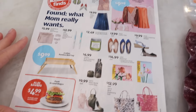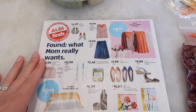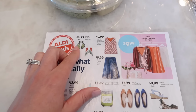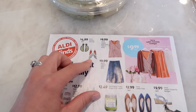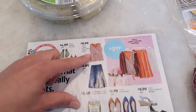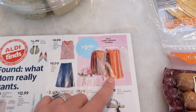Okay, now let's check out the Aldi finds for next week. So this is a sneak peek for next week, and it's so fun. I'm just getting so many summer vibes out of this ad. First of all, look at these cute fashion earrings they have, little lime wedges, and these are all made with beads. Watermelon ones, too bad I don't have pierced ears, but these are super cute.